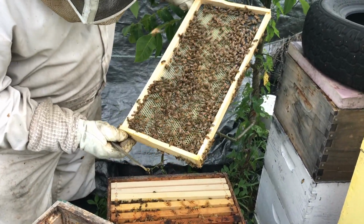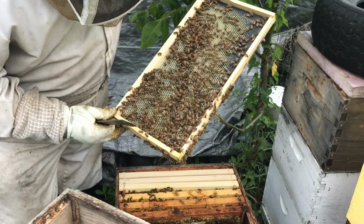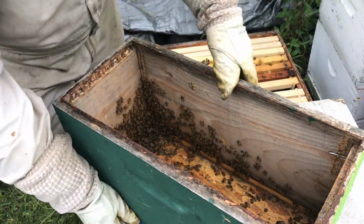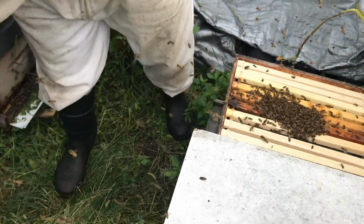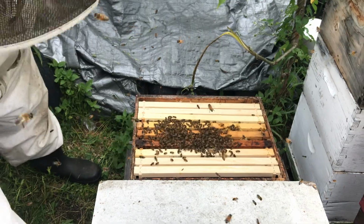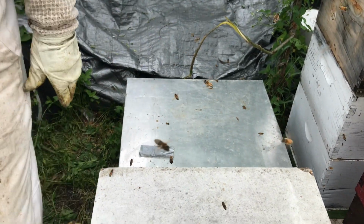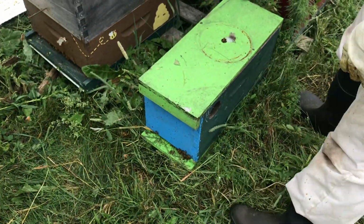Let's see if the queen's around. She'll probably be on this comb. Didn't look at the others. Yeah, famous last words. Don't see her. But she's been laying here. This one has a little way to go. We'll just bring another hive body for it next time.